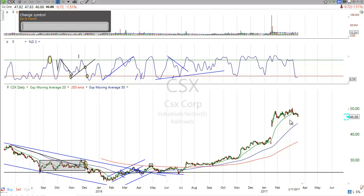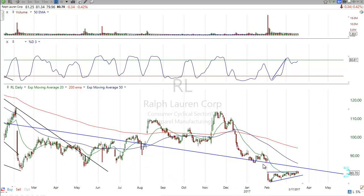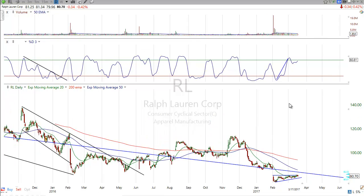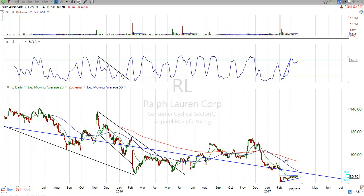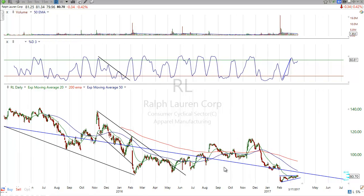And I have two shorts for you. Two shorts. Ralph Lauren. Now, Ralph Lauren is a classic rising wedge pattern with an overbought stock. I mean, it just seems so good as an $80 stock. Who's buying Ralph Lauren? Some of these retail brand names seem like they're eventually going to end up being $8 a share. This is still at $80 a share.